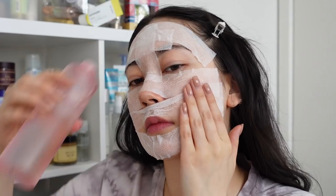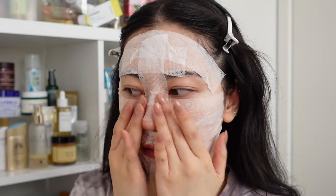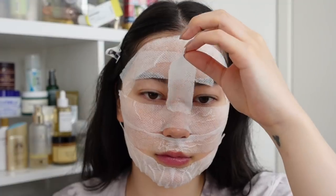I'm going to pour a little bit of extra on my cheeks from on top because that's where I tend to get more dry, and usually leave it on for about 3 to 5 minutes. Once removed, my skin is so plump and hydrated and like mochi mochi. I am also going to apply the cotton onto my neck so I can reap full benefits without wasting any product.